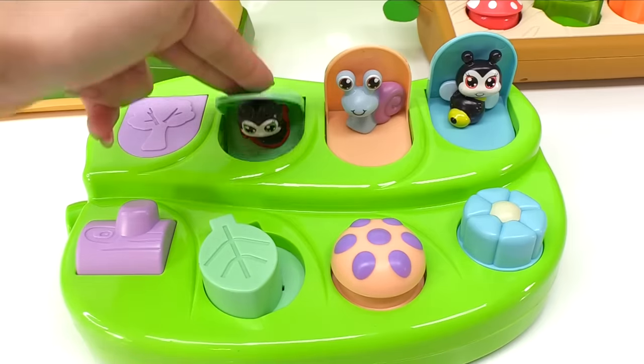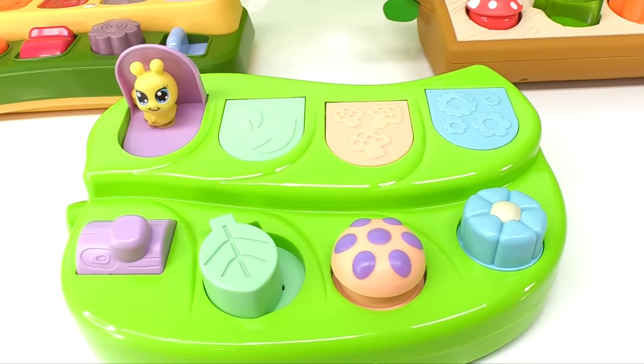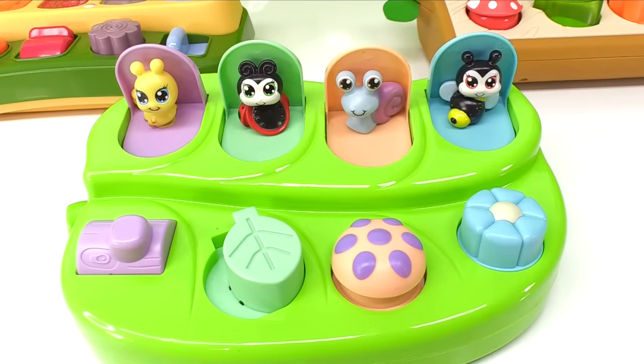Let's have our garden friends go back home and try again faster. Caterpillar. Ladybug. Snail. Bee.